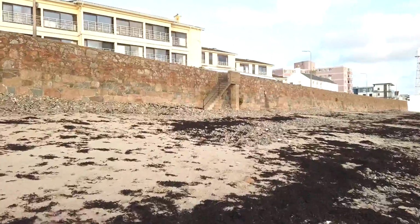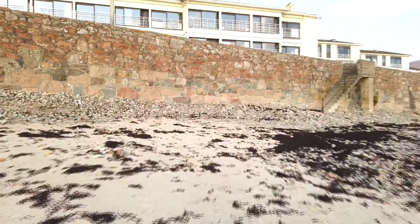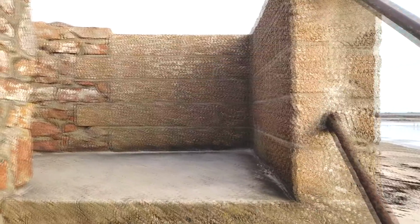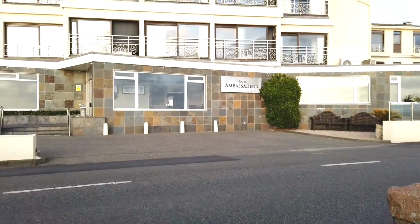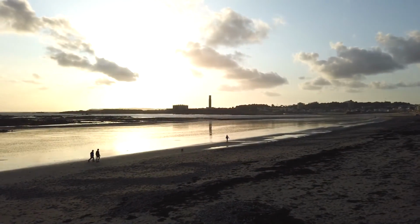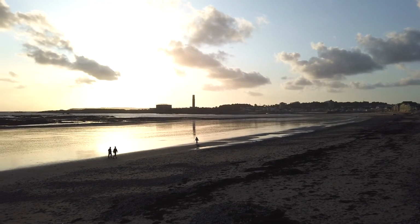Well, I think we've done about 3 miles all in all, round trip. Nothing majorly far. One last look before the sun sets.